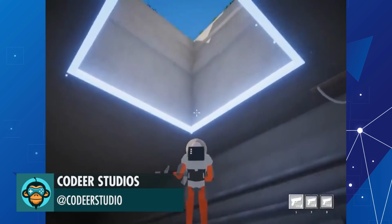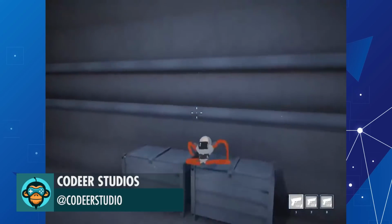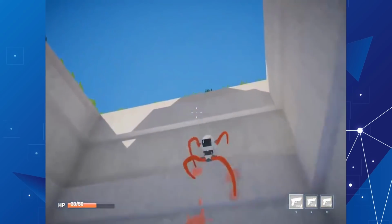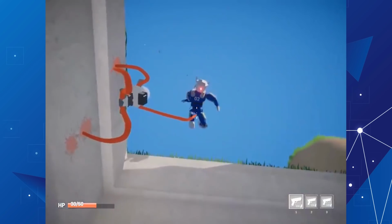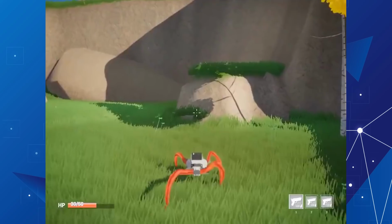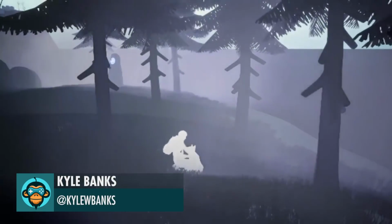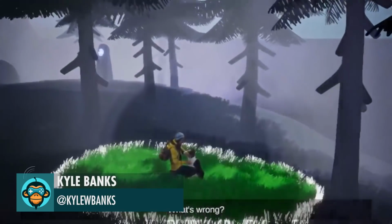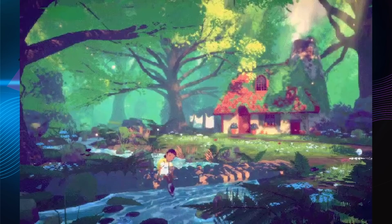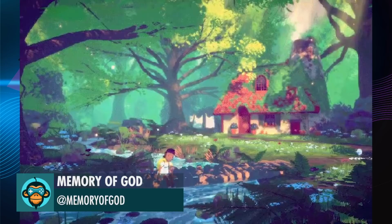Wow, that's ingenious movement style by Codeer Studios. Added a little extra effect to the dog petting with color being temporarily restored by Kyle. Waiting for Dinner at Grandma's Cottage by Memory of God.